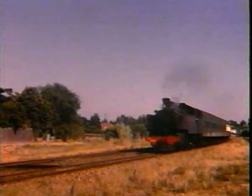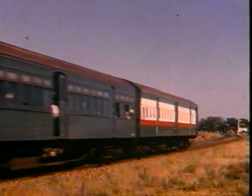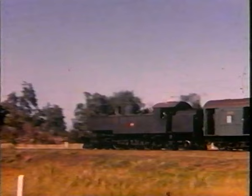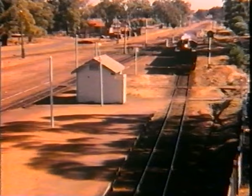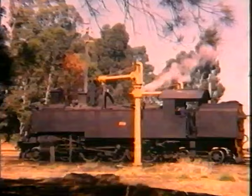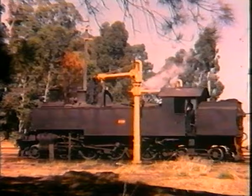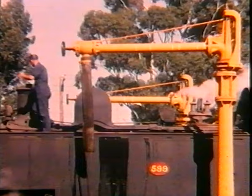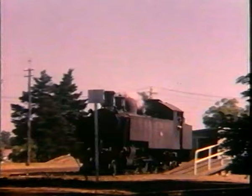The line to Armadale is part of the main line to Bunbury, which feeds branch lines further to the south. At Armadale, the locomotive pauses for a top-up from the water crane before the return trip to Perth. Tank locomotives are ideal for suburban operation as they don't have to be turned at each terminal and can run at full speed in either direction, unlike their counterparts with a tender.